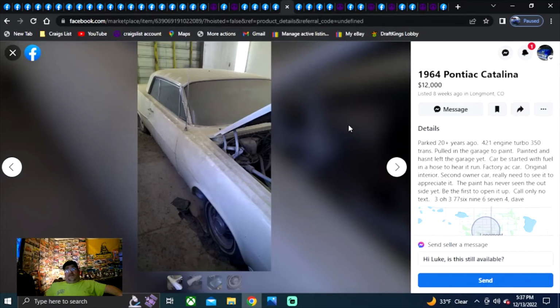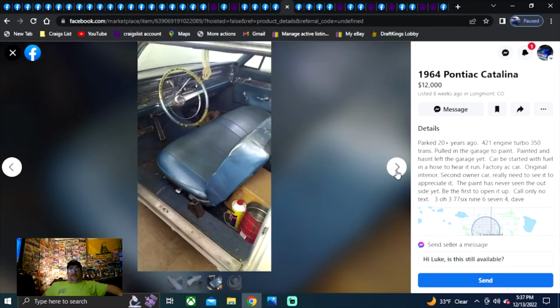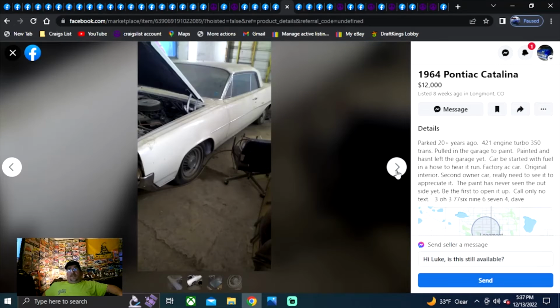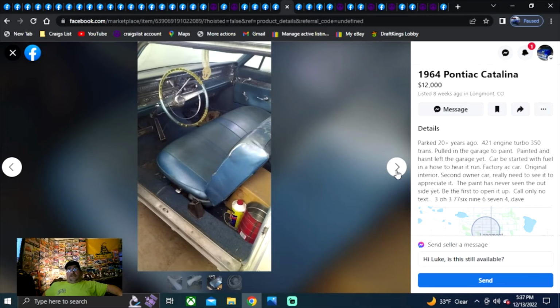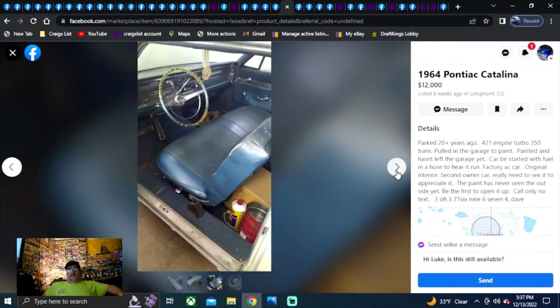On to another one. It's a 1964 Pontiac Catalina, 12 grand we're at. Listed 8 weeks ago, Colorado. It was parked 20 plus years, it says. Got a 421 engine, Turbo 350 trans. Pulled in the garage to paint. Painted, hasn't left the garage yet. So apparently it's got new paint on it. Good possibility. I'd dig that original wheel in there even though it was in rough shape. The cool wheels on that one too.